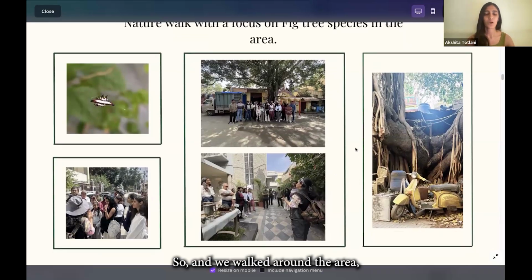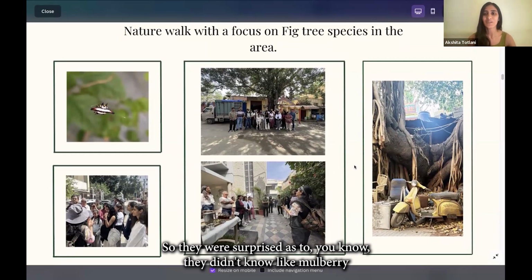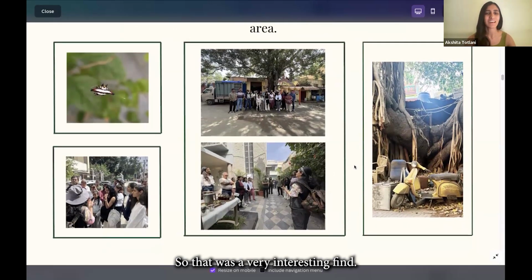So we walked around the area. We spotted mulberry trees during the walk. A lot of people who attended are residents of this area, so they were surprised, they didn't know mulberry trees are in their lanes basically. So that was a very interesting find.